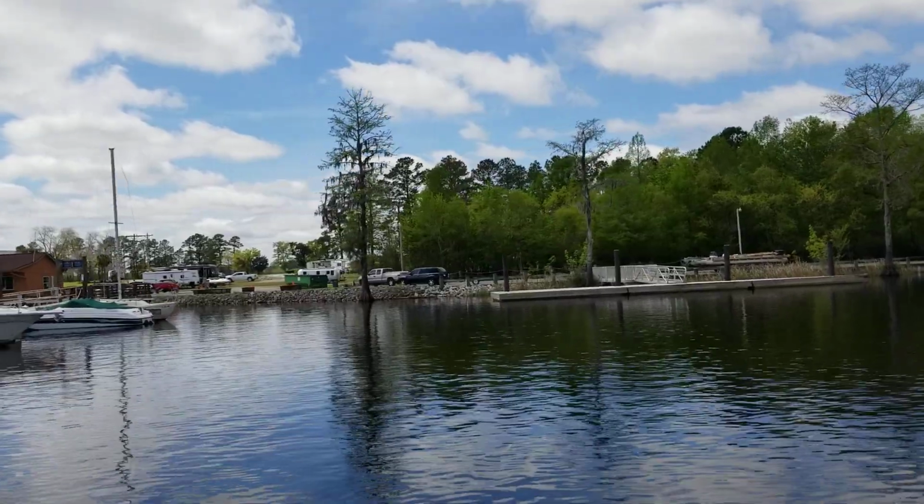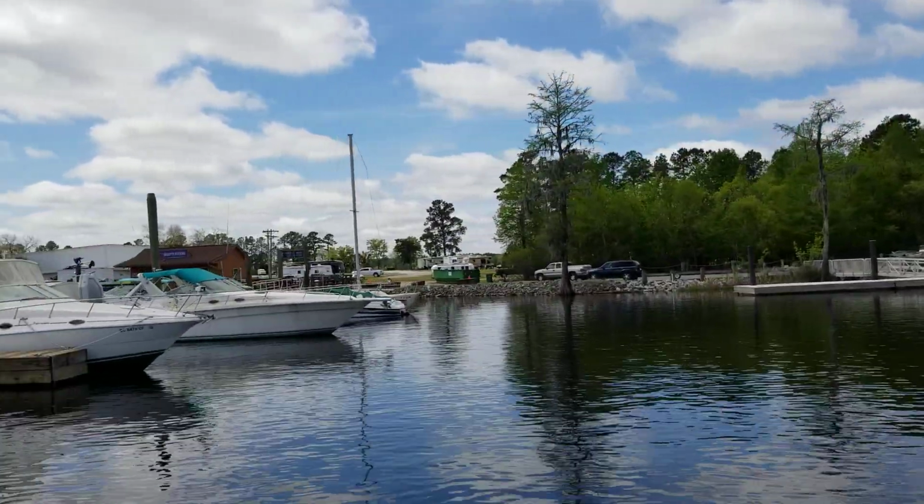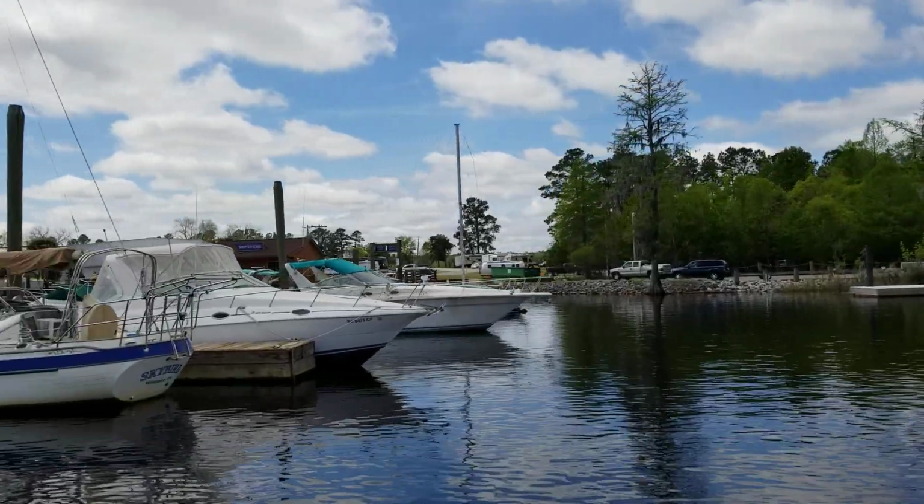The flood dissipated. The water came up too high, so they just leveled it. Right now, they could be forced to be back up in operation.